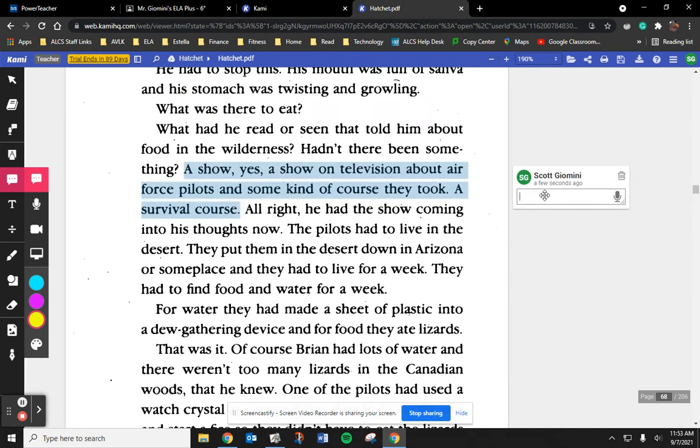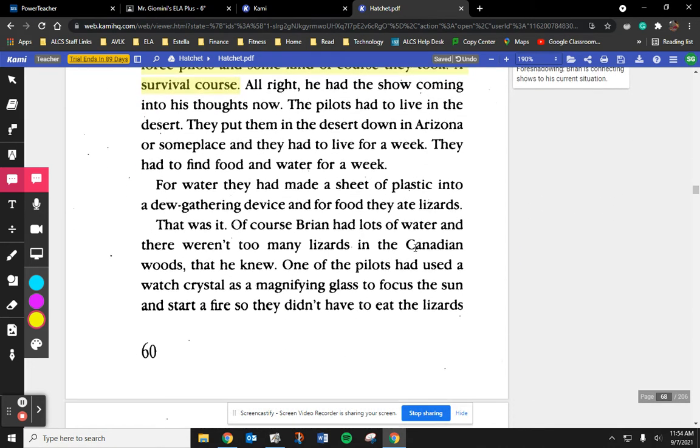What I'm going to comment here is, and notice the comment section, Brian is recalling, I'm going to say, Brian is connecting shows to his current situation. And I'm going to say, hey, you know what? I'm going to put in front of this, this might be some foreshadowing by the author. Maybe now we're going to see Brian use some of these ideas to help him. All right, so I'm going to click off on that, and you'll notice it stays highlighted, and my comment stays right there. Now I'm going to scroll down a little bit more.